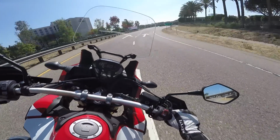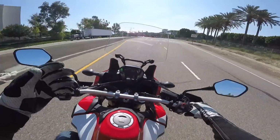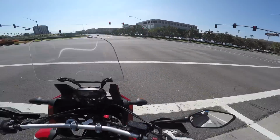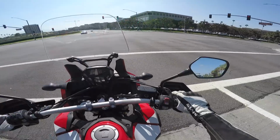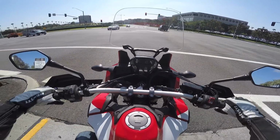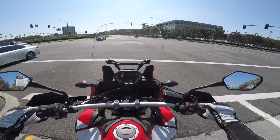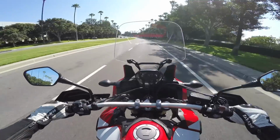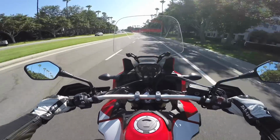Yeah, it's got kind of a weird feeling leaned over. I thought it was the knobbies. That strange sensation when leaned over, I thought it was the knobbies that I used. When I rode it before, I was on knobbies because we rode in the dirt, and I thought maybe it was just the tires, but definitely the chassis has a little funky feel to it. I like this bike. I like it a lot.